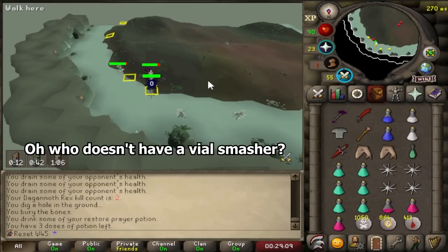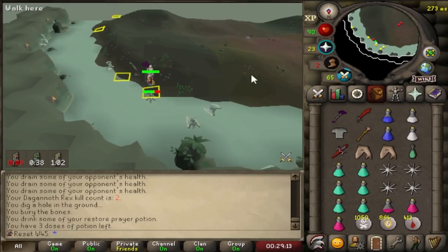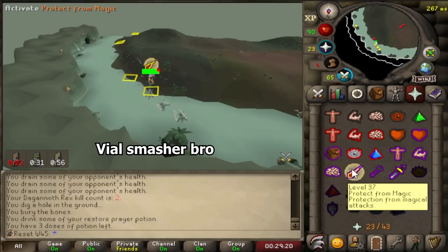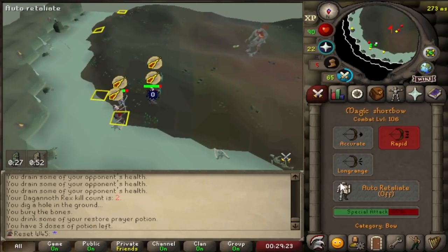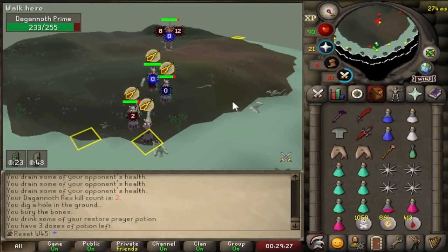Bro, who doesn't have a vial smasher? Like, you're not doing it, it's me. I'm a bottom switcher. Actually, I have my switches at the top, but I'm a bottom switcher. No, wild smasher, bro. Yeah, I know what you're talking about, but I don't have it on because it helps bottom switchers. Oh, because it doesn't mess up your inventory.